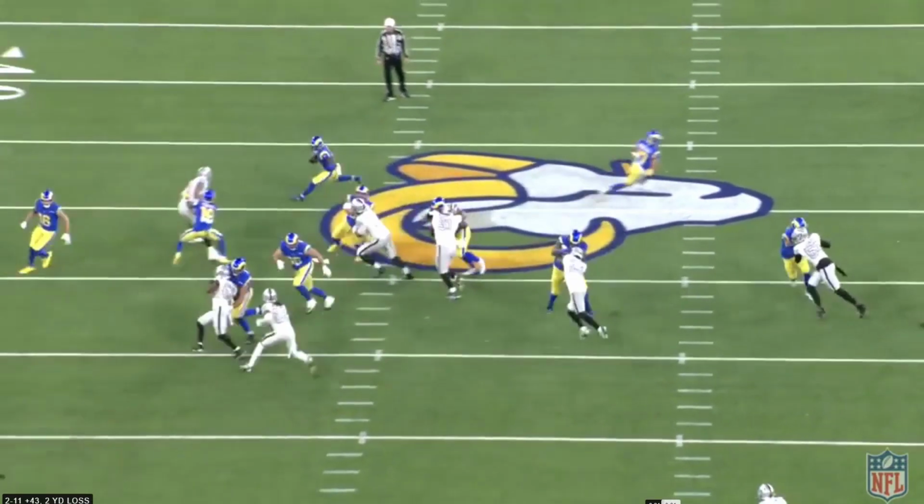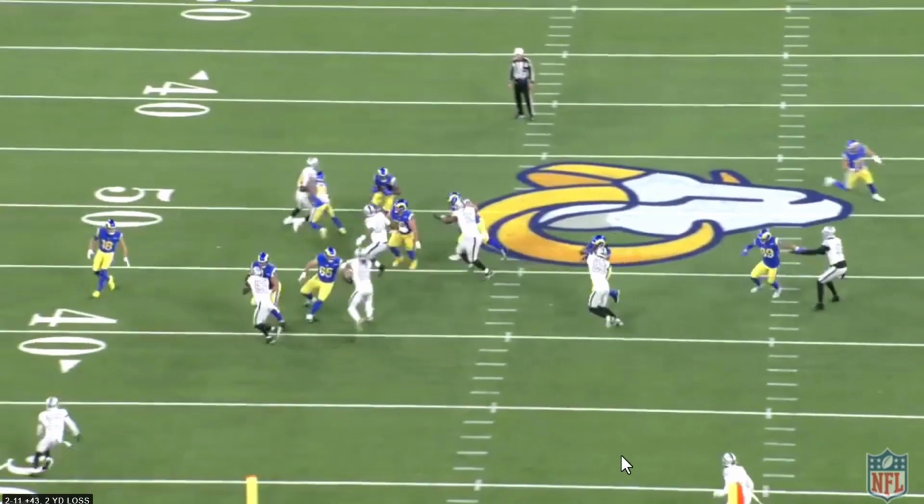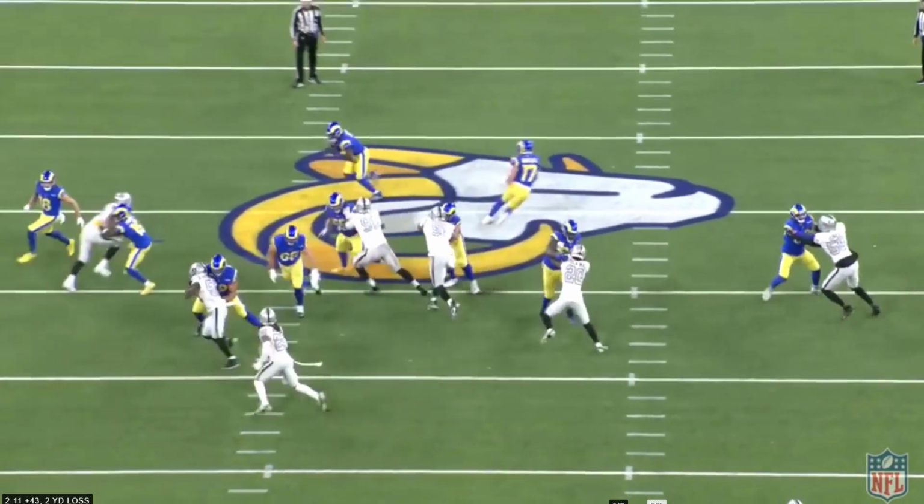But let's watch it one more time from this point of view. Look at that little cut. Very efficient change of direction here.